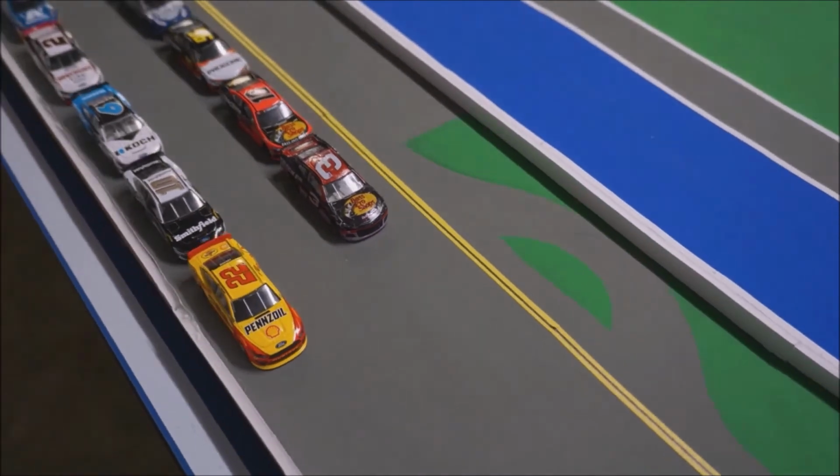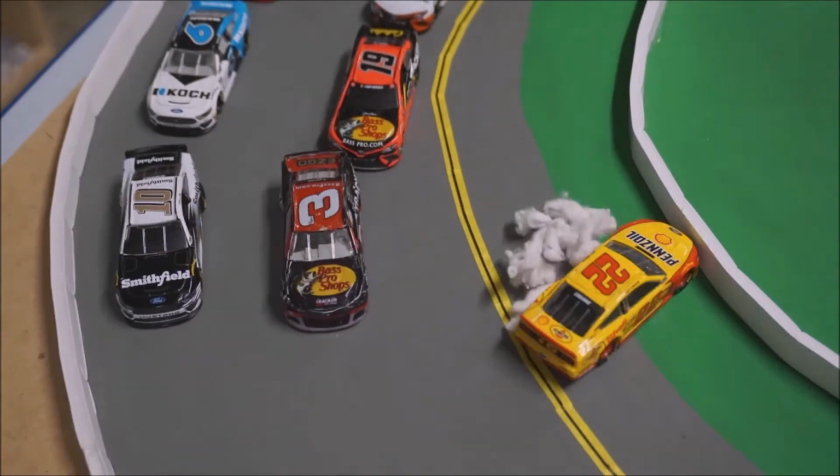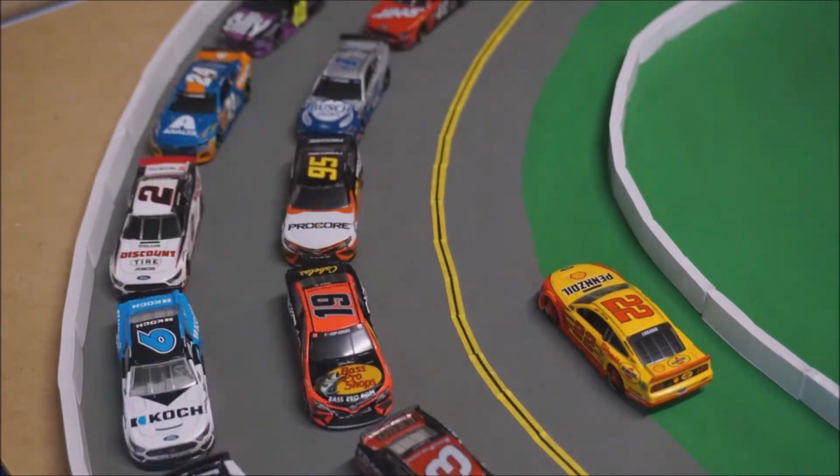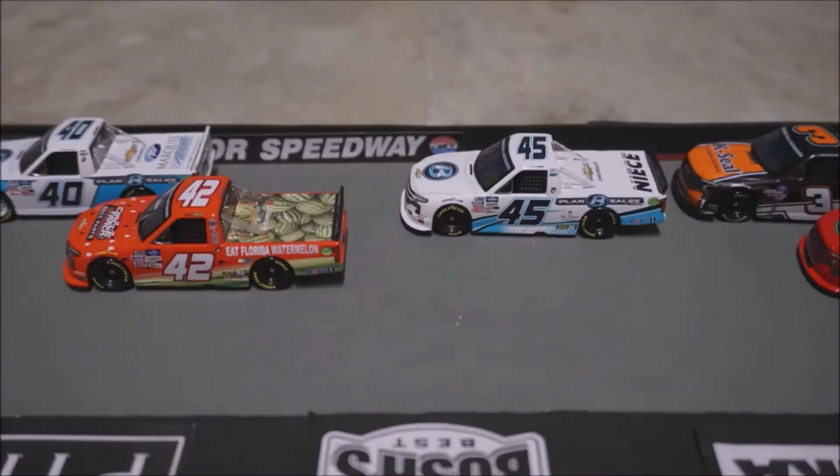He comes down to that side draft there, gets a push from Almirola, tries to come down to block the run from Austin Dillon, doesn't do it, and goes around off of Austin Dillon's front nose, as Joey Logano will be taken to the garage, and we'll step away here for a quick commercial break.